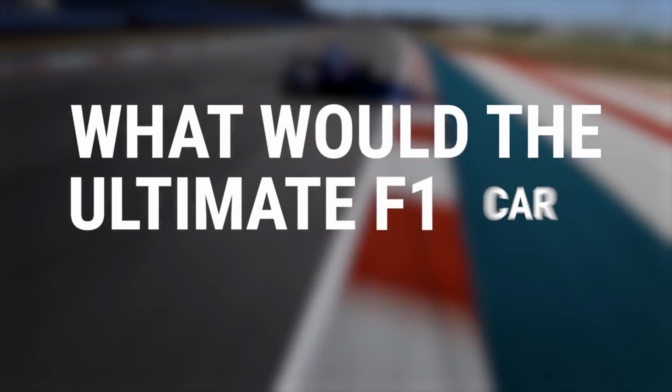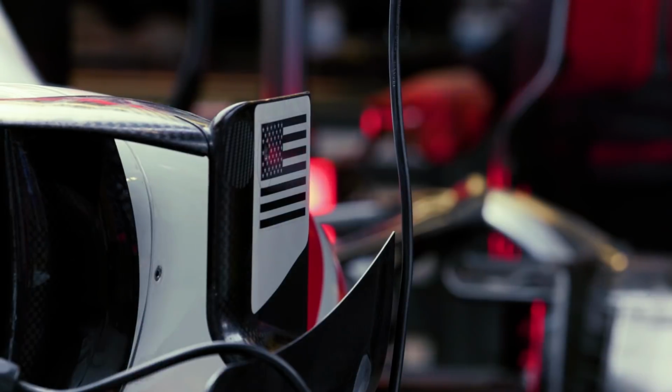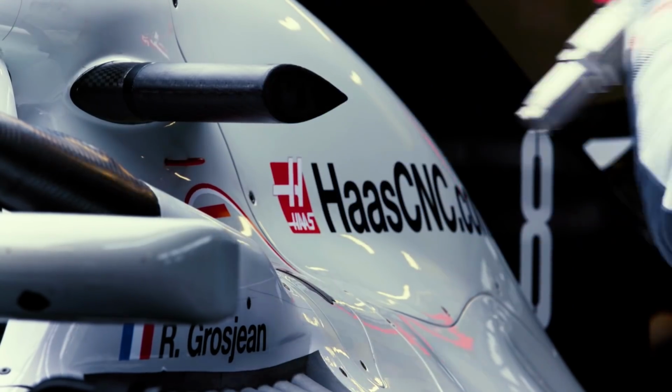What would the ultimate F1 car look like? Formula One is about building the quickest car possible and going racing, right? Well, actually, it's not that simple.